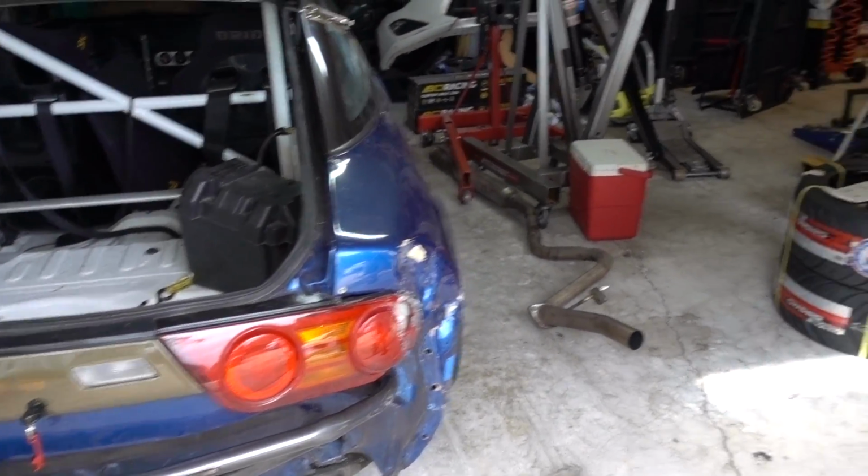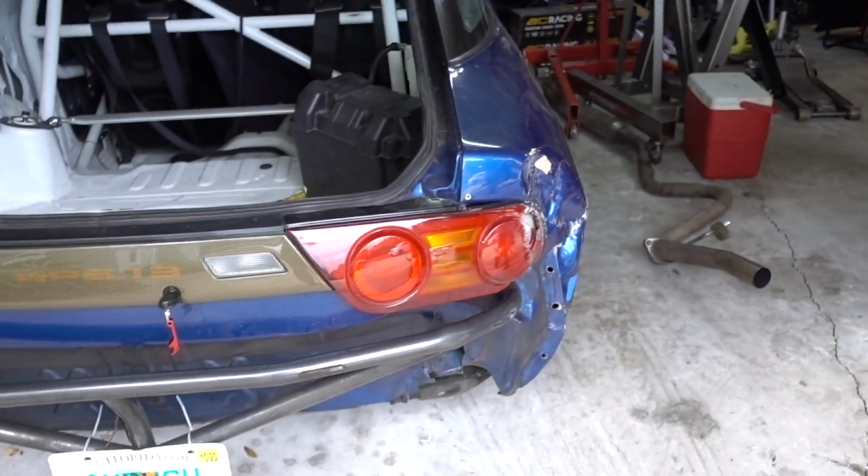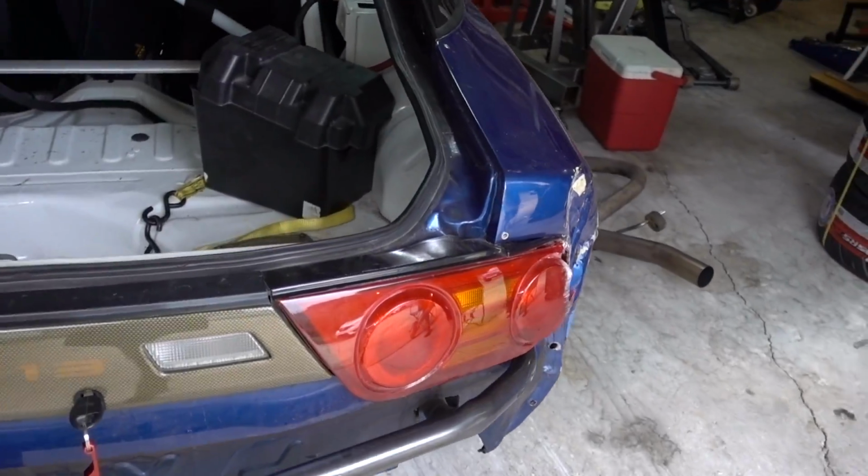I mean, I would say it looks like a smash, but in reality, it was just a small little tap against the wall. Maybe the wall tapped you, but you smashed the wall. Yeah, but in the car, when I hit it, it really didn't seem like it was all that bad.